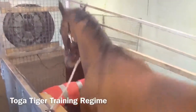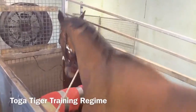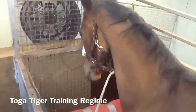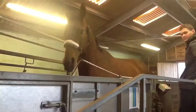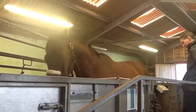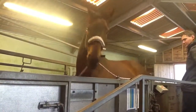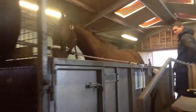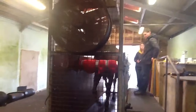We're here this morning with trainer Jeremy Gask on one of his favourite horses, Toga Tiger. Jeremy, this horse has won 6 of his last 7 races. What's been the key? Look, I think he's not necessarily an easy horse to train. You can see here when he's trotting on the treadmill, he's not the smoothest going of horses. He's also quite fierce on the gallop, so he doesn't tend to look after himself well, whereas when we work on the treadmill here, he stays lovely and relaxed, and we can do exactly what work we want to do.